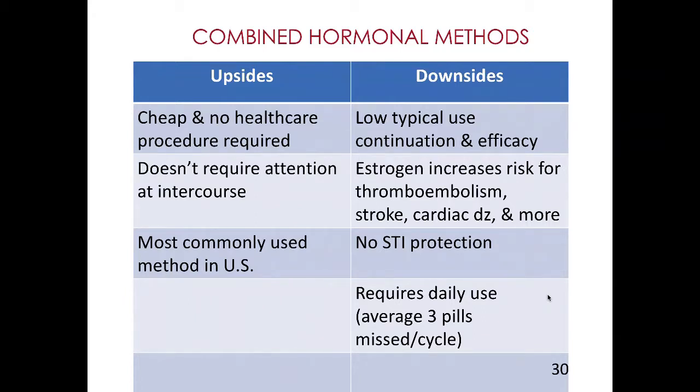Progestin-only pills don't have that estrogen component, don't have an increased risk of venous thromboembolism and clot, and do require being taken at the same time each day and are more likely to have irregular bleeding.